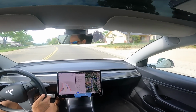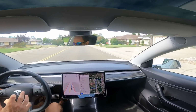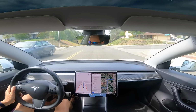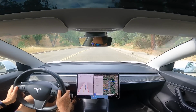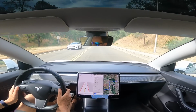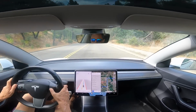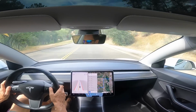What's reminiscent of when I first got FSD Beta about a year ago is it would accelerate very quickly into the turns, both left and right. It seems to be doing that now with the latest FSD Beta software. Not sure how I feel about that. It's probably not so great on the tires. But I do have the speed set to 5 miles per hour over the speed limit, and then of course I can adjust that accordingly with the scroll wheel here on the right side.